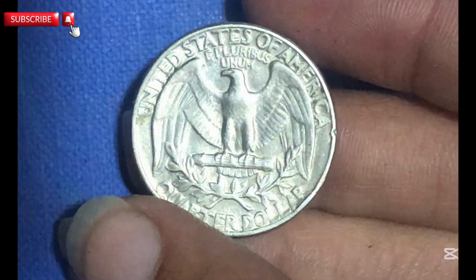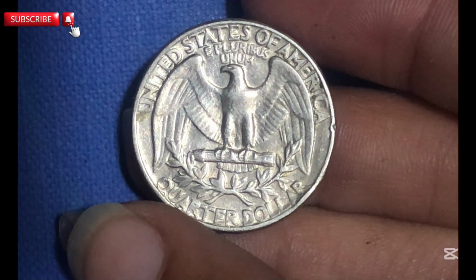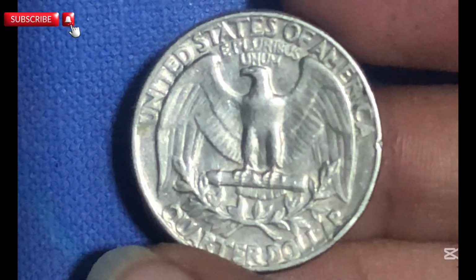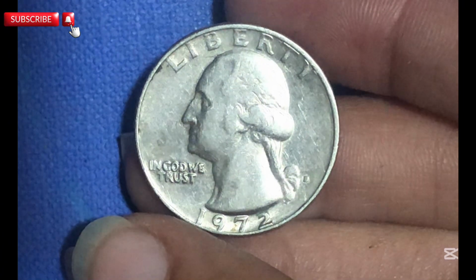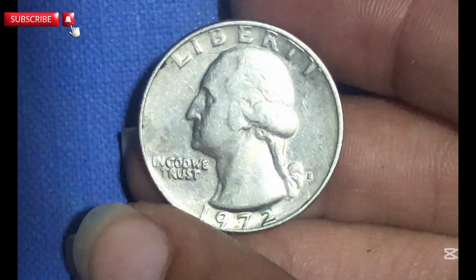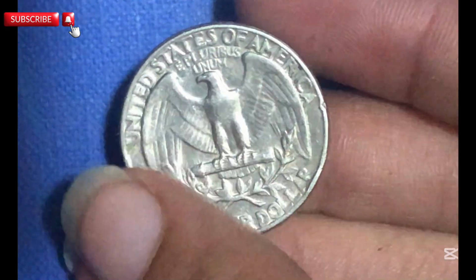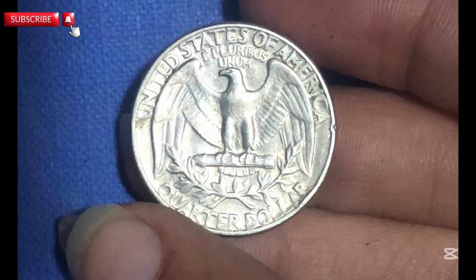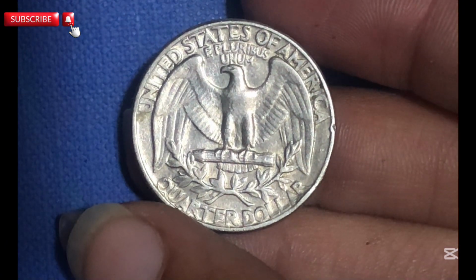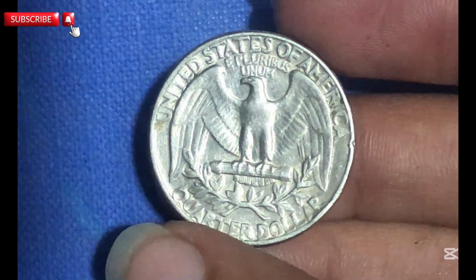Now, after diving deep into the history, design, and significance of this extraordinary coin, it's time to reveal what makes it truly astonishing. Among the rarest specimens of the 1972 Washington Quarter, one has reached an unbelievable value in the collector's market. A single example of this coin, in impeccable condition, recently sold for an astounding $175,700. Yes, you've heard that right, over $6 million for a single quarter. This record-breaking sale has cemented the 1972 Washington Quarter as one of the most coveted treasures in numismatic history, proving that even the smallest pieces of change can hold unimaginable value.